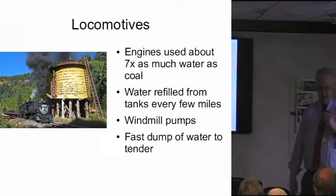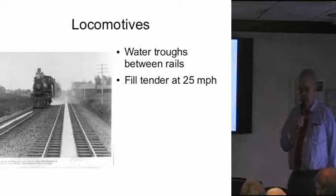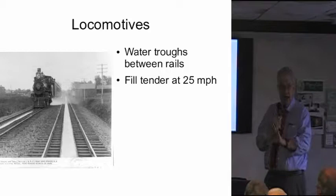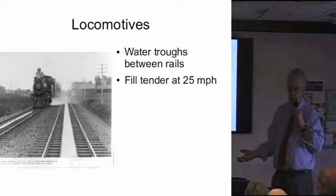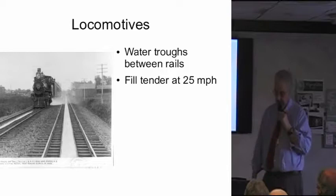Not too practical. So what they did was they built troughs between the rails, and these would be close to a mile long. So when you needed water, instead of having a tank, they would have a trough of water between the rails. The train would slow down to about 25 miles an hour. The fireman would lower a scoop that would scoop water out of this trough and then pick it up. They could continue on without ever having to stop. Pretty good.